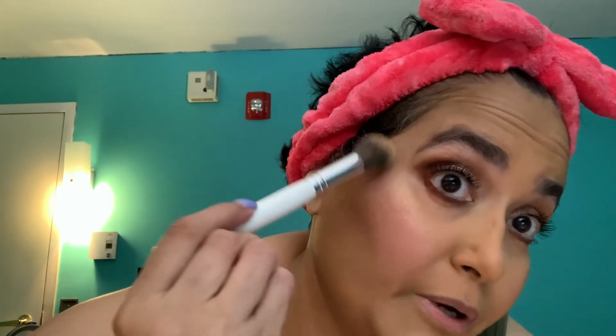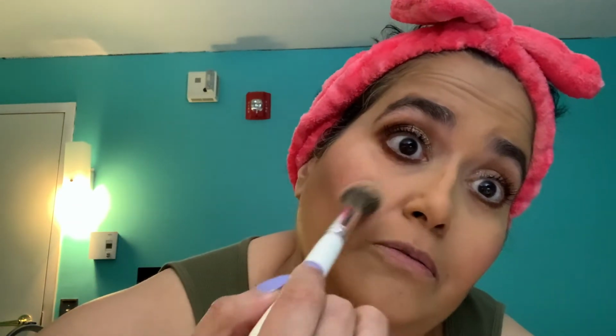I do like Marc Jacobs stuff, but I am sorry to say that it seems like he's going to discontinue his makeup line. So for those of you who have any favorites from Marc Jacobs, definitely you want to go pick those up. Oh, that's such a pretty color.